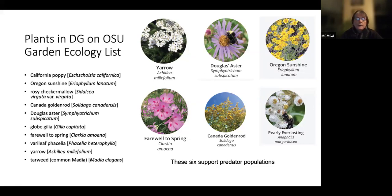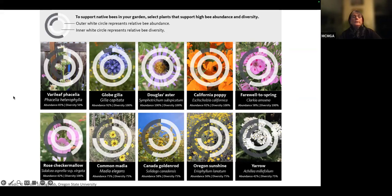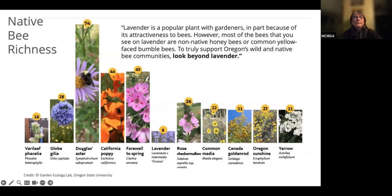So other insects you want in your garden to keep pests in control. This is a little hard to look at the first time, but this outer white circle represents relative bee abundance, meaning how many bees are on it in total. The inside circle is diversity, meaning how many different species of bees, which is really what you want: a lot of bees and a lot of diverse bees. So you'll see some of the winners: Gilia, Douglas aster is the biggest winner, California poppy, Clarkia, I love Clarkia, farewell to spring, rose checker mallow, common madia, goldenrod, Oregon sunshine, and yarrow. So it's interesting to look at those comparisons.